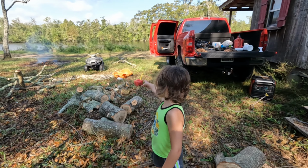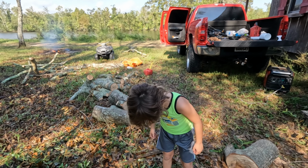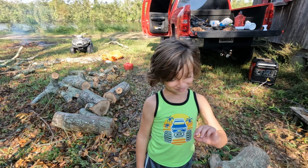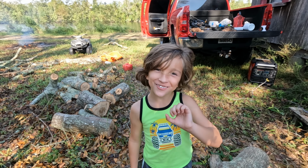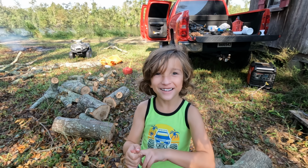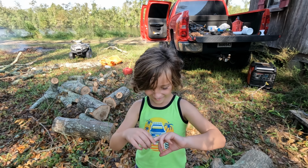Cutting a tree. I'm riding your four wheeler. Yeah. You been good? You riding safely? I'm kind of doing it on two wheels. You kind of going on two wheels? Yeah. You want to see? In a little while. Okay.